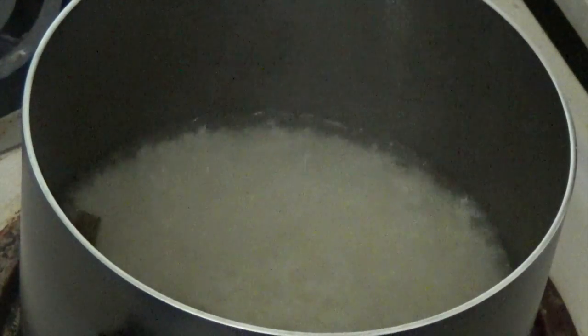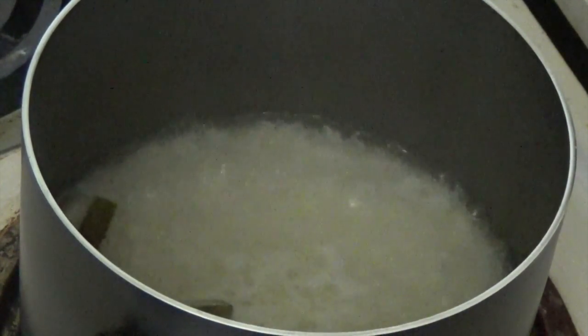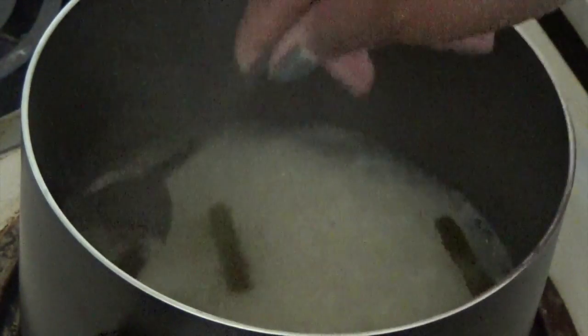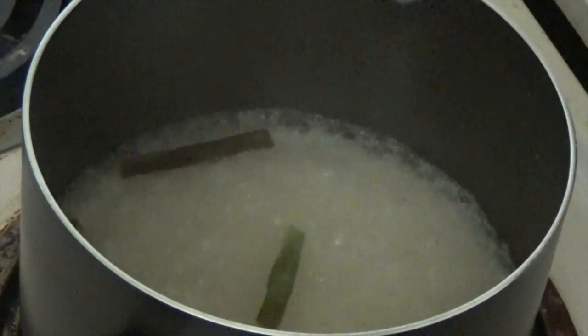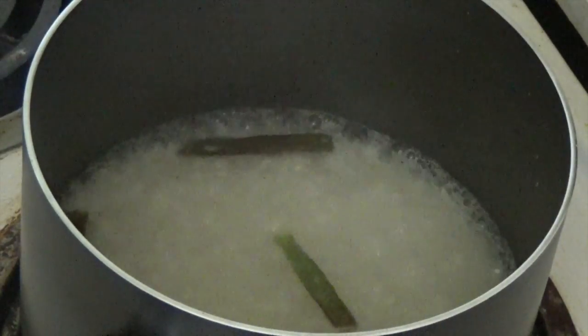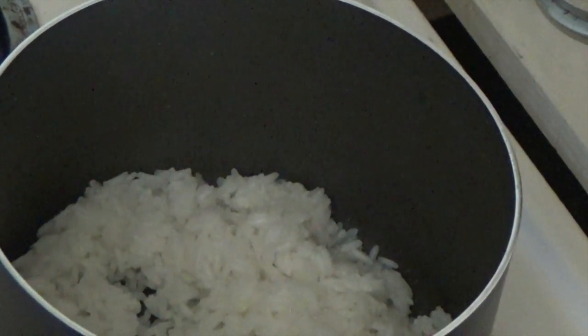And I'm going to bring that to a rumbling boil. So I'm going to turn the fire up to high. Now I'm going to turn the heat down to low. Cover it up. And let it go. Here is the finished product.